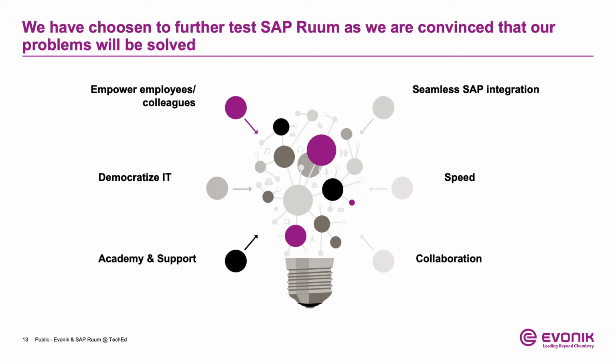This is also linked to the academy and support. So you get all the time support. It's like 24/7. The guys are very helpful, very friendly. The organization of the hackathon and also onboarding topics were so good. You can rely on that.